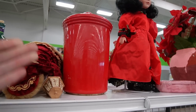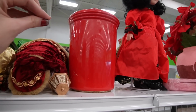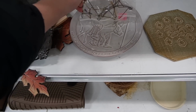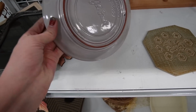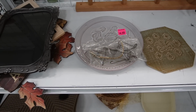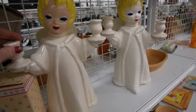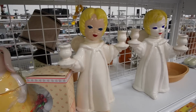Kind of reminded me of the Hall pieces. They have the same color red. This is a Fransoma piece, but I feel like, no, actually, we saw this at a different Goodwill. That's funny. Now we've seen two at two separate Goodwills. These angels here are pretty creepy looking. Somebody thought they should have blue eyes, I guess.